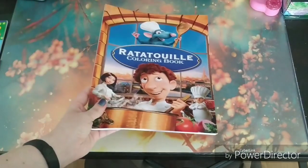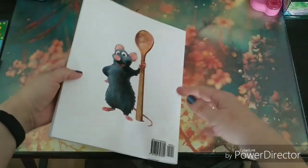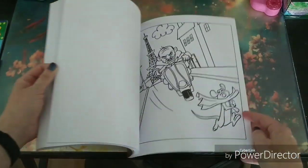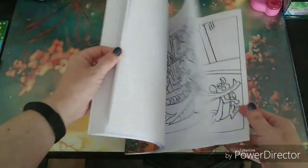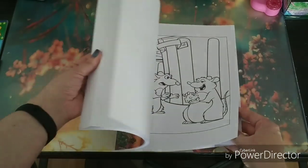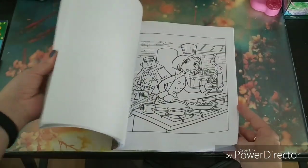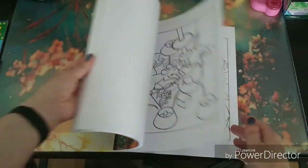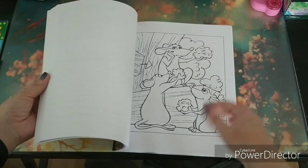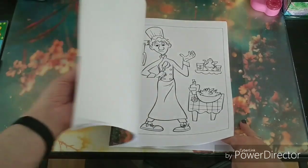Then I have a book ordered on Amazon from Ratatouille. I think it's a self-published one. There's not much information, and to be honest, I don't like this one that much. Some pictures are really cute, but some of them are just not my cup of tea. I like this one though. But there are nicer pictures in my other coloring books from my discount shop from Ratatouille.